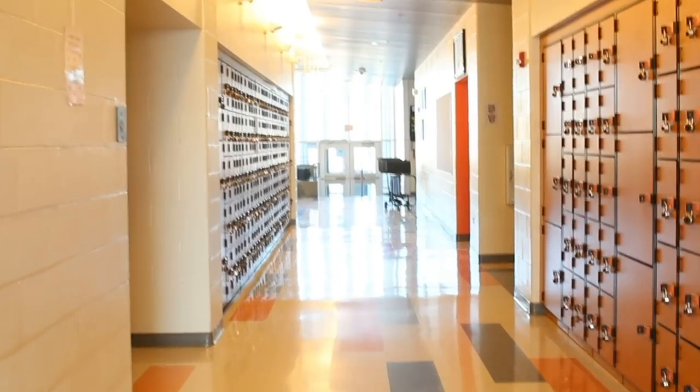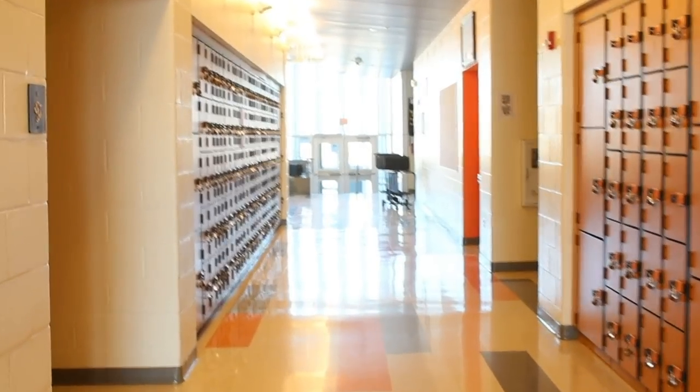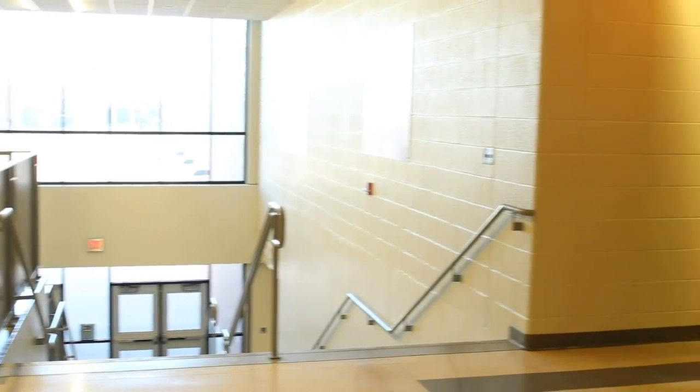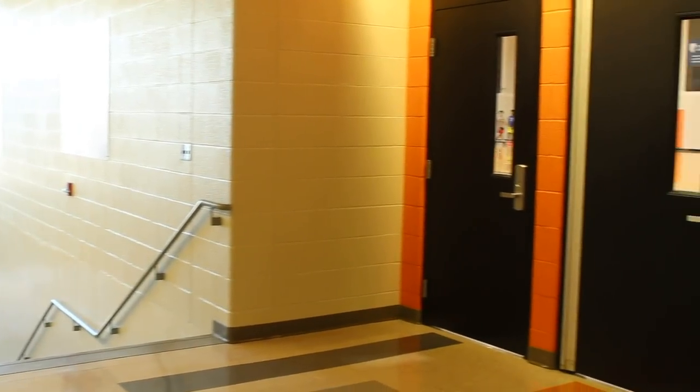We have an aux gym now. That's big. We also have where the band classrooms are, that's new. My freshman year we had portables out back. There were I think four portables. I remember my fifth hour English, I would have to walk outside to go to English and then walk back inside, even when it was raining.